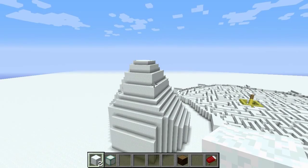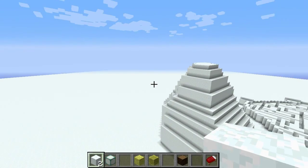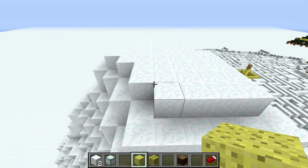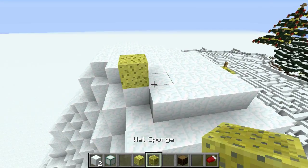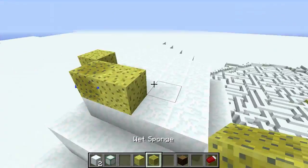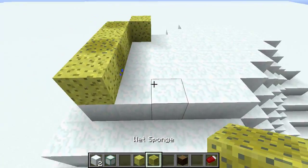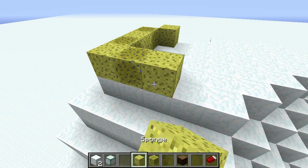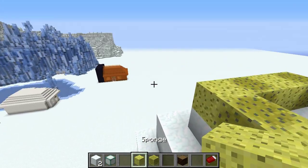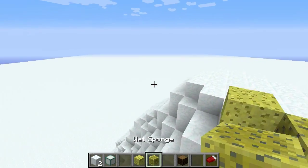So now we're going to be doing the head, but I'm going to put the scarf on first because I think it's going to be easier to work out where the head should be if I've got the scarf on properly. Now I'm doing sponge. I know I could be doing wool because it's going to be a knitted scarf, but I thought about it and I thought this looks more woolly, which sounds really strange, but I think it does.